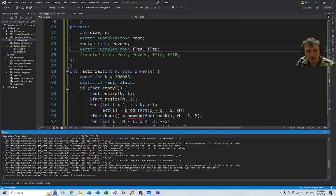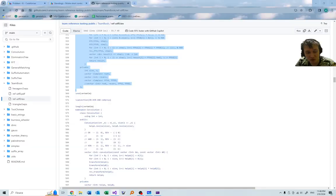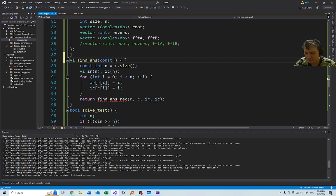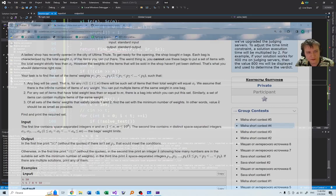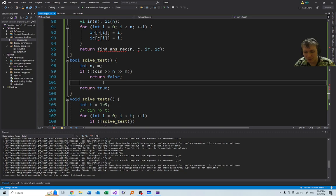Let's remove factorials, let's remove choose, find unsrec. Instead I simply have a bool. I need a vector int, the find uns. We can assume that if it is empty, then the answer doesn't exist. Okay, so what do we do here? We read n, if we failed we return false. We also read m. Then we find ends of a and m.